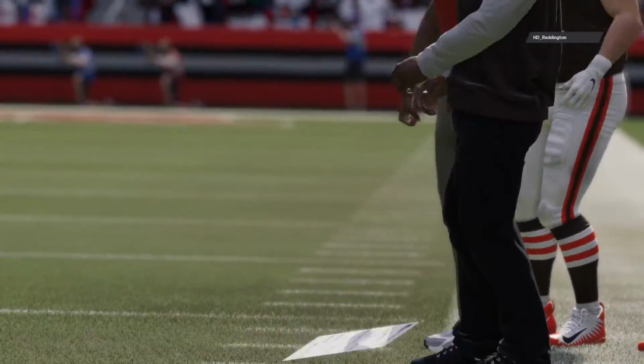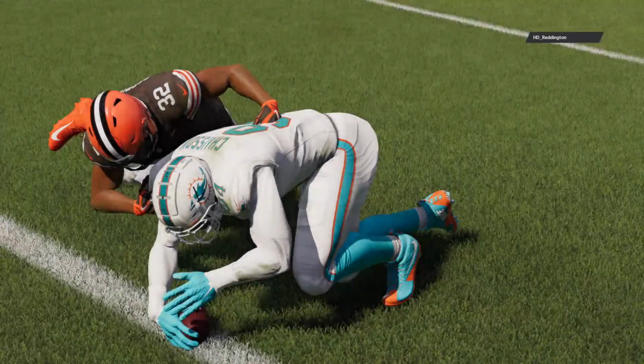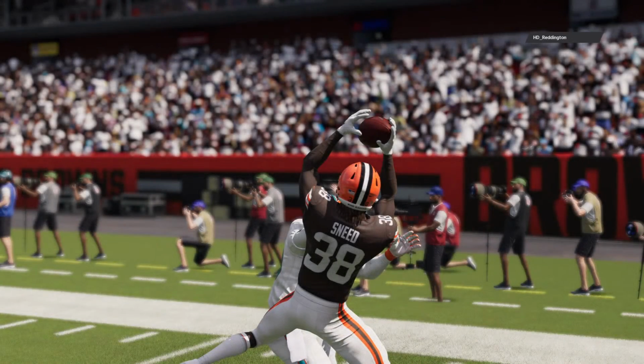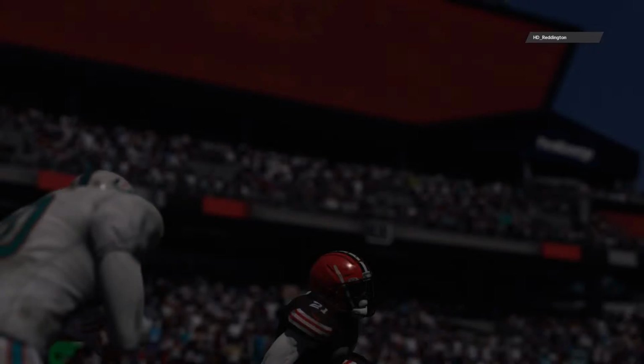Browns 22. Going into the final play of this game, they knew that they needed some type of a miracle there at the very end, but they couldn't get it done. However, we were treated to really a spectacular affair. Even though they didn't finish it off, you're exactly right. They took us down.